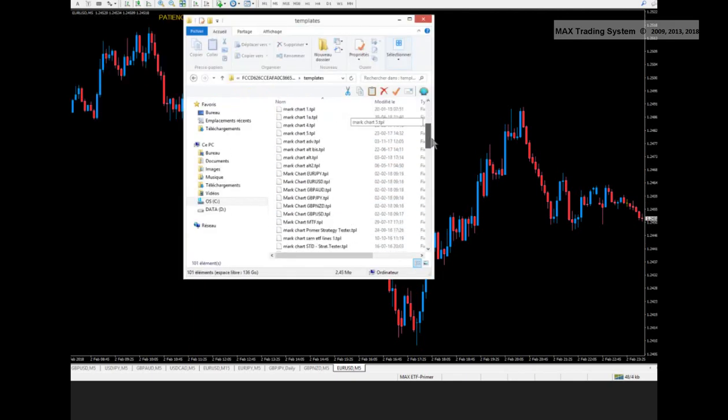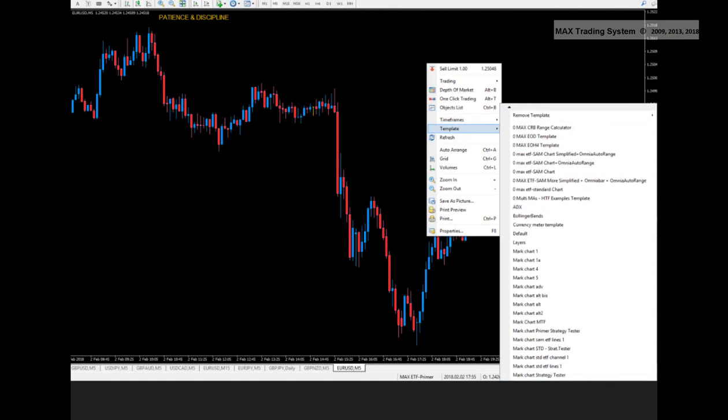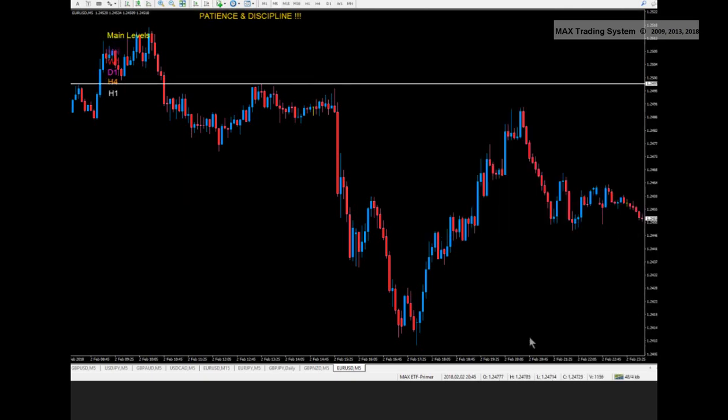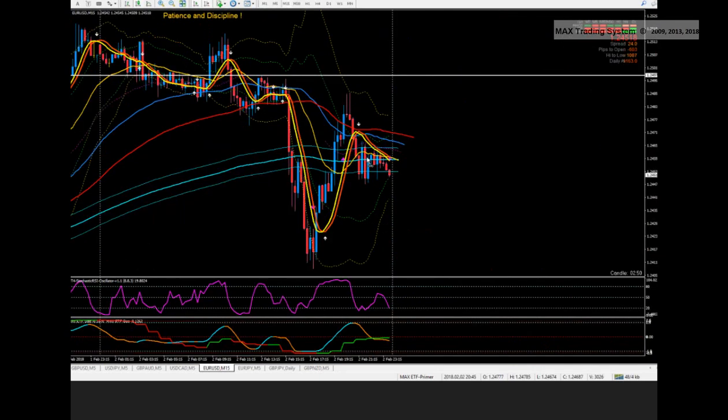So, delete. I don't know why MetaTrader limits the number of templates available in the list of templates. This makes no sense. So euro, US dollar. Okay, and then I will copy them onto my normal chart. And so here we have the euro US dollar.